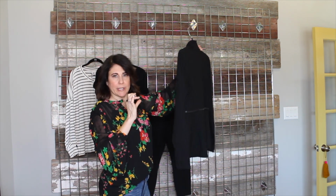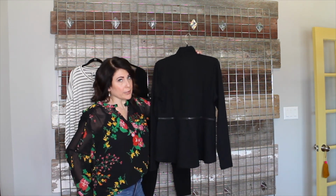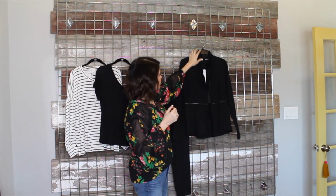And again, it's a little hint of a high-low hem. So this is going to give you the coverage that you need when you're wearing the leggings out. And then, if you've got a darling little top over it, how great would it be to crop that jacket and then give you some structure where you need it around the waistline.